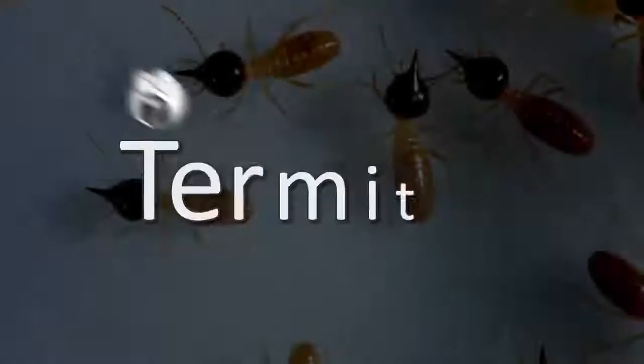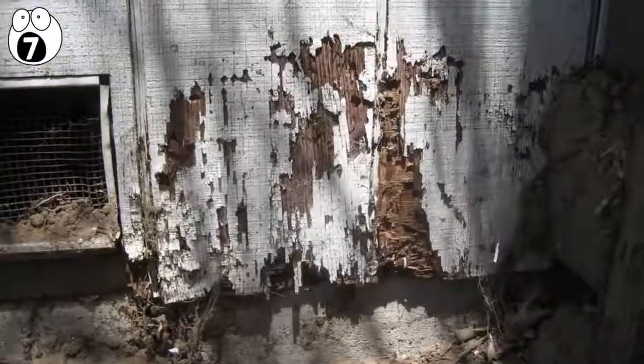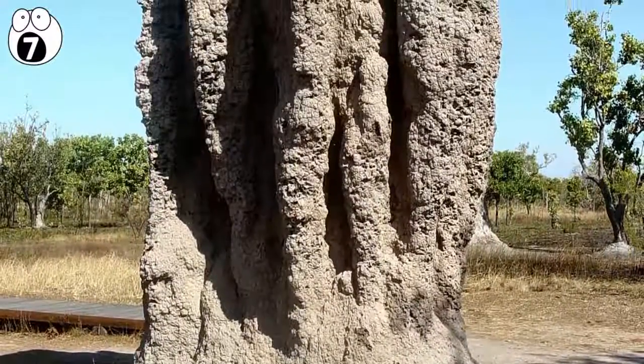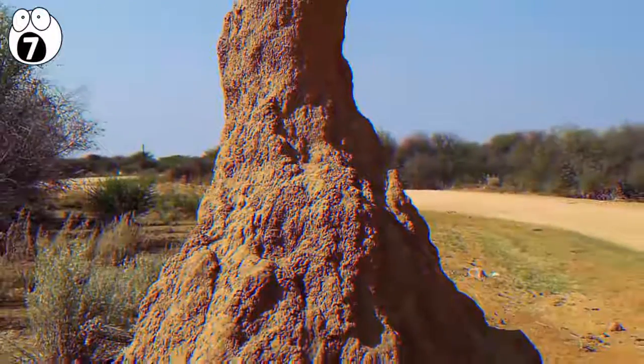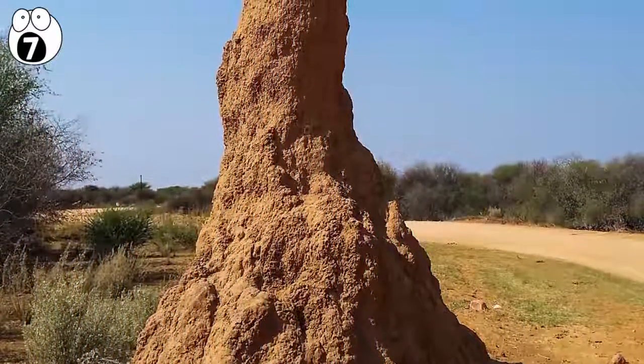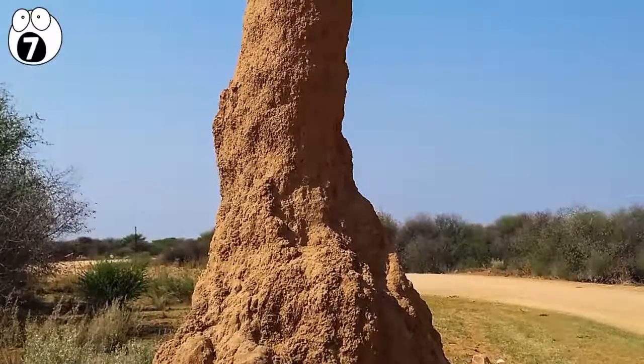Number 7. Termites. We tend to think of termites as tiny bugs that destroy houses, but on the contrary, they've actually inspired a process of building houses to become more energy efficient. Termites, when living in their own homes, build mounds that they keep at a nearly constant temperature, although this does vary from day to night.